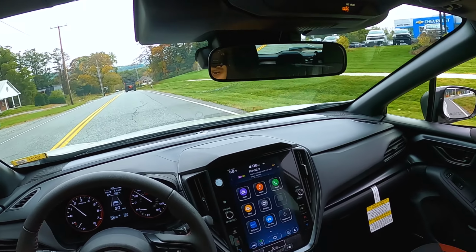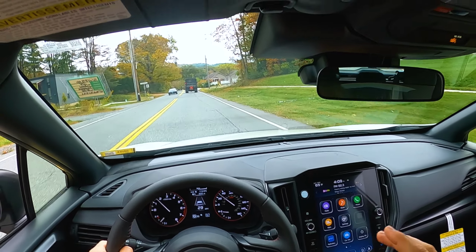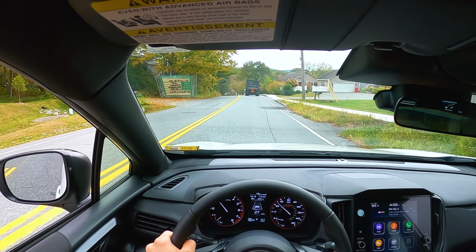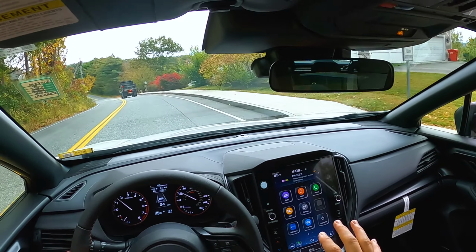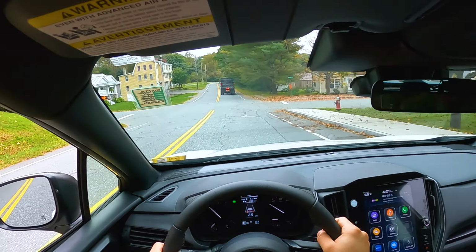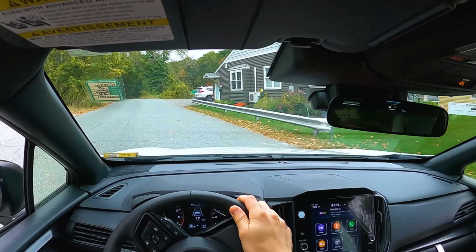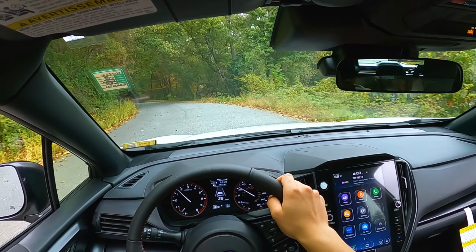The last Subaru that I was in that wasn't my STI was my girlfriend's 2019 Subaru Crosstrek. And I have to say, that was extremely slow. I felt like it needed more power. So this is definitely interesting. Let's see how this 2.5 feels here. So we're gonna take a left here on this road, actually. Oh, wow, okay. It's very smooth. Very, very smooth.